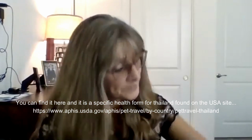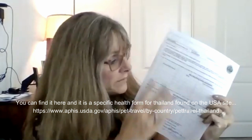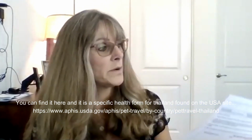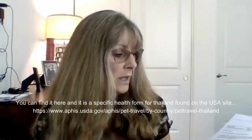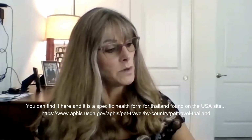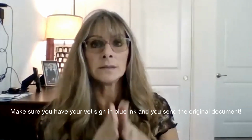All right, anyway. So this form looks like this. It is a PDF and it will get all situated with all your animal's information, your address, your ultimate destination address. It gets all typed up and everything. So your vet's going to sign this, and this has to be issued 10 days before your flight. So again, some time constraints there. So keep that in mind.